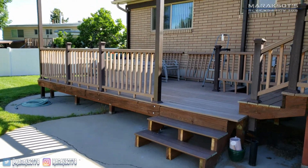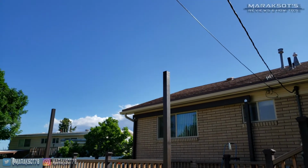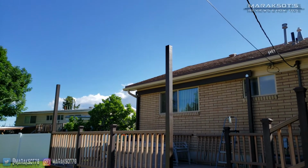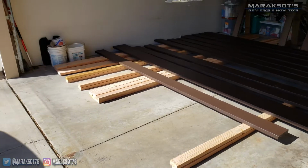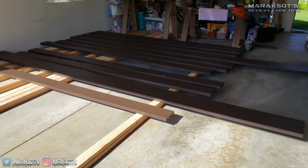So I need to figure out exactly how I'm gonna make it pretty even. I am going to try to get the pergola all finished today. It's probably going to be an all-day project. I've still got a lot of wood left to stain, and then a lot of wood to actually put up.